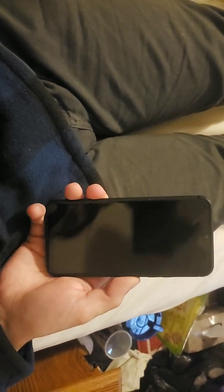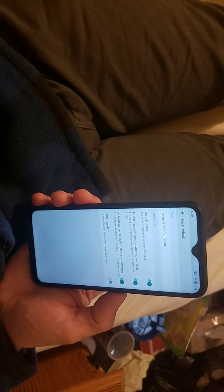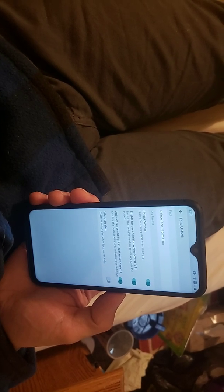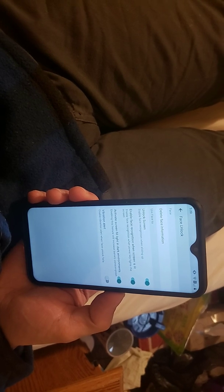You can turn that function off in those settings if you want, where you can turn off enable face recognition when screen is lit, so that way you have to swipe up like you'd have to do on the iPhone.